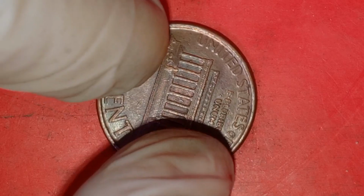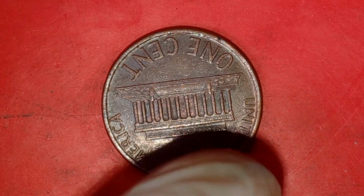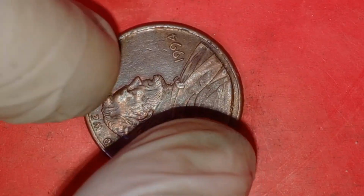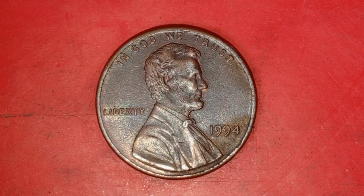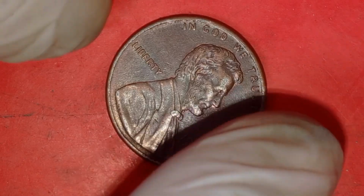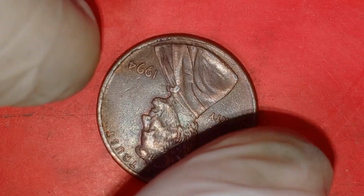While the 1994 double die is the most famous, it's not the only penny to look out for. Other years, like 1972, 1983, and 1995, also have well-known error coins that can be worth a lot of money. Always keep an eye on pennies you come across. Sometimes, the most unassuming coins can turn out to be treasures.